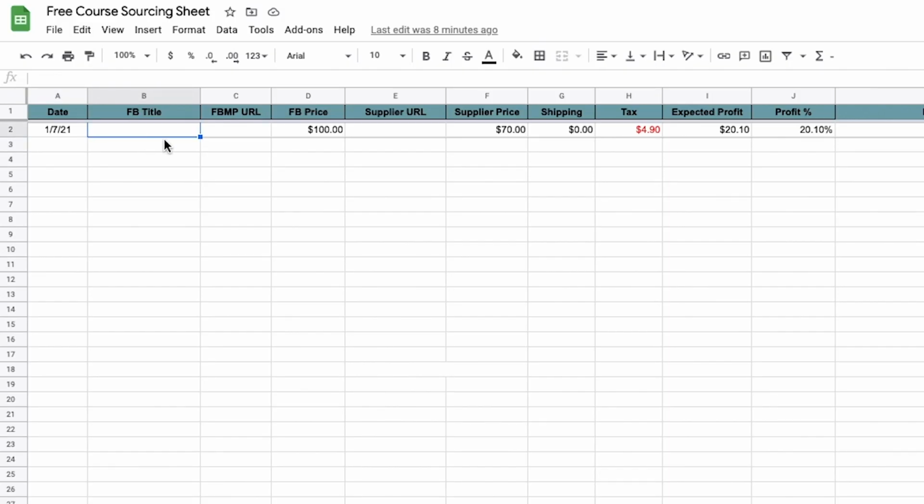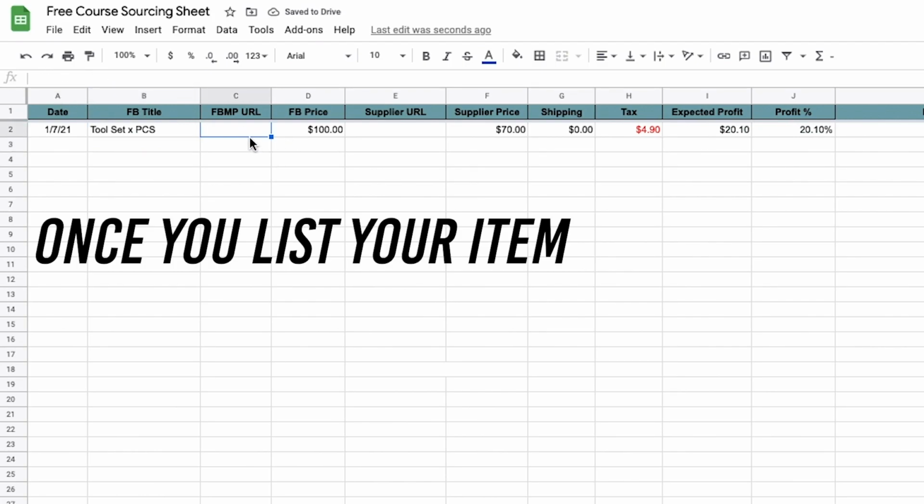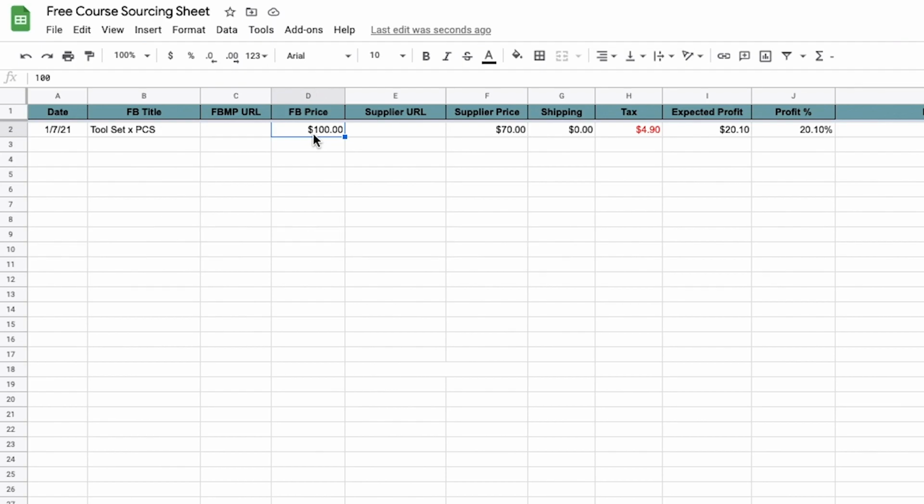So here's what you need to have. You likely want to start with a date. So you're going to have a date, and then you want to have the title that you put on Facebook Marketplace for each item that you list. Right next to it, you want to put the Facebook Marketplace item URL. That means you can take that URL, put it into a new window, and if you press enter, you're going to end up on that listing. Right next to that, you put your price. That means how you priced the item on Facebook Marketplace.